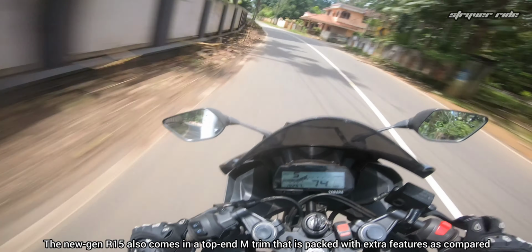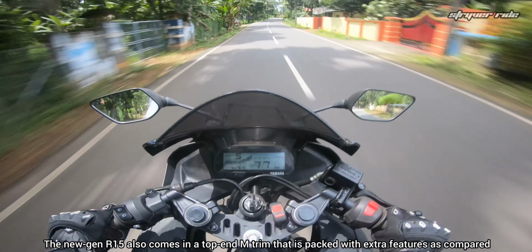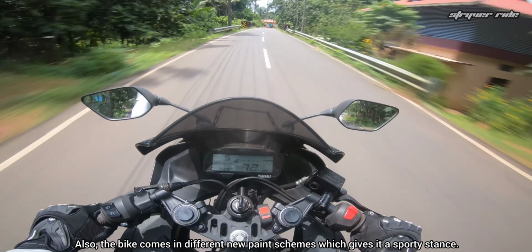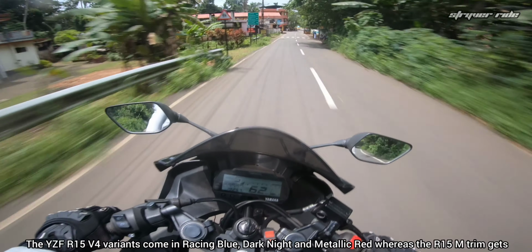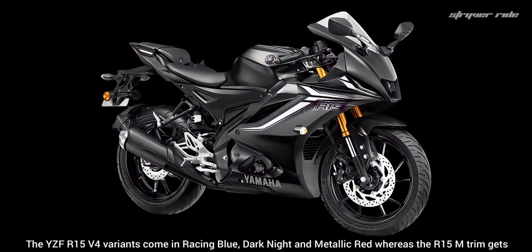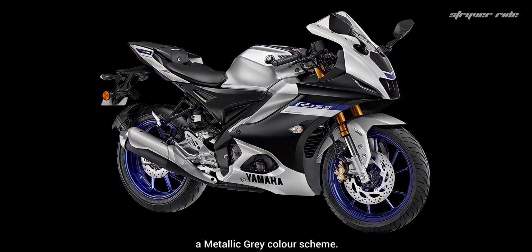The new generation R15 also comes in a top-end M trim that is packed with extra features as compared to its standard variant. Also, the bike comes in different new paint schemes, which gives it a sporty stance. The YZF R15 V4 variants come in racing blue, dark night, and metallic red, whereas the R15M trim gets a metallic gray color scheme.